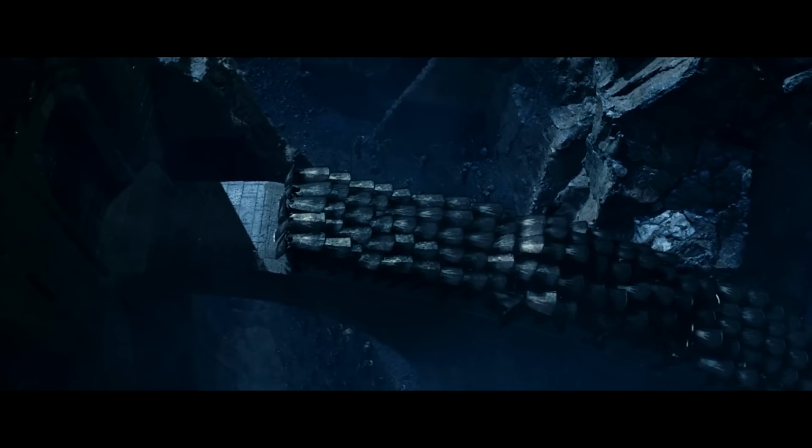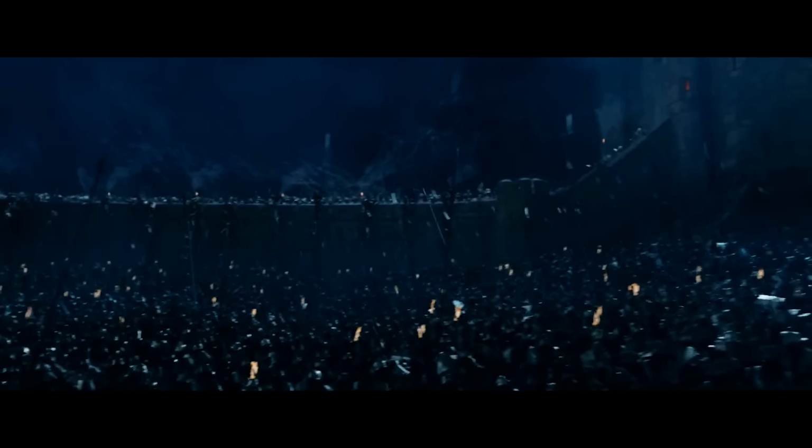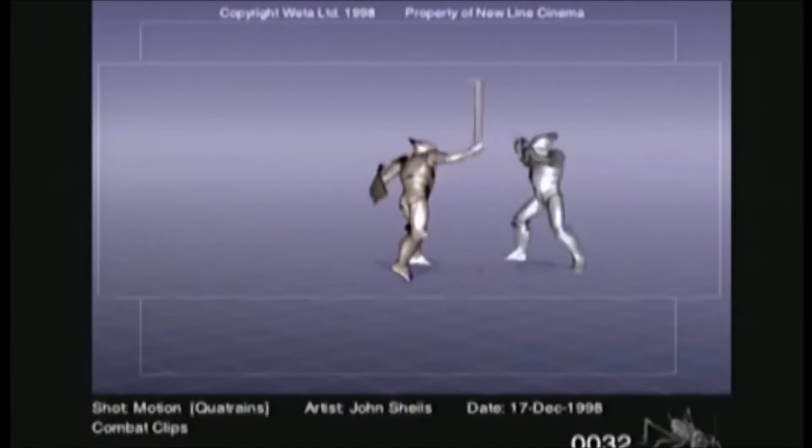So I think the second biggest contribution to the world of visual effects that Lord of the Rings made was crowd simulation software. And they developed a piece of software called Massive. Massive is super cool in that it let us see giant armies for the first time. And I see it as basically being a very fancy video game engine. So if you ever played one of the Total War games, when you see the crowds fighting, that's basically doing the exact same thing that Massive is doing.